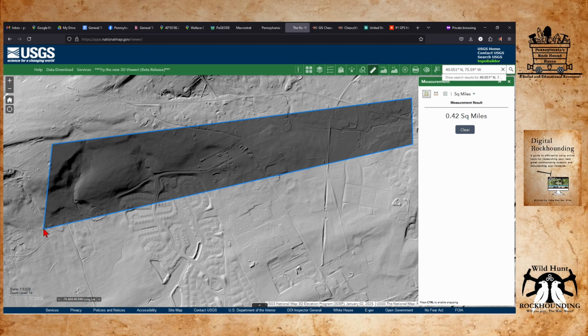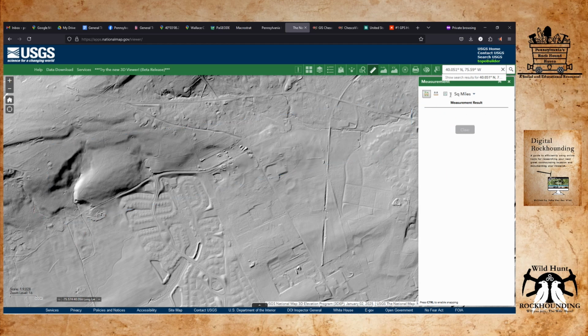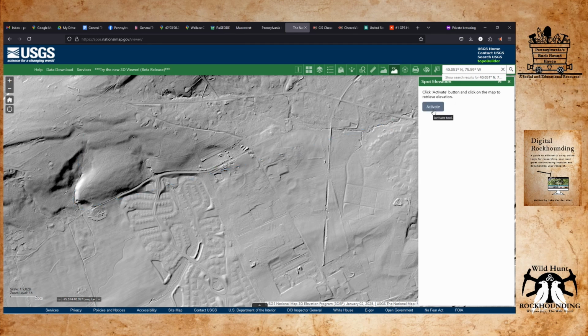Thinking we've got about a half of a square mile of distance in that area. Now, if we'd like a more path-based bit of information, we can clear this and click to the middle option, which is distance. So how far is it from the top of our hill to the bottom of the hill to the original mine location over to the creek? Got about a 2-mile walk right there. Another one I like is the spot elevation tool.